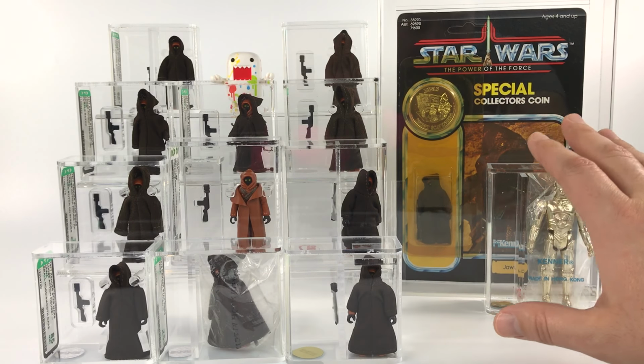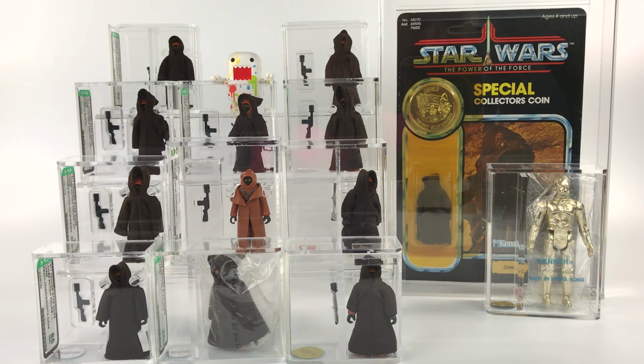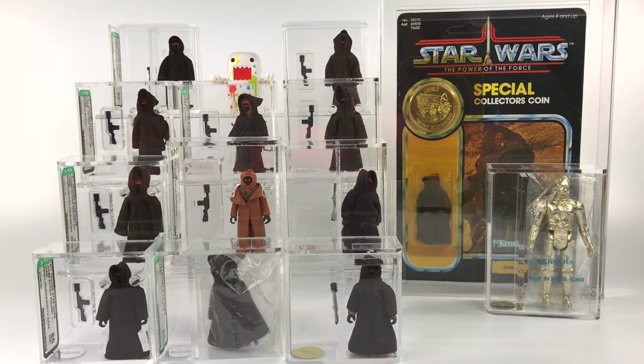I think card backs, you could pretty much find them out there. There's people that are willing to sell those card backs, but these different variants, they come around maybe, I don't know, man, maybe twice a year, and then that's it. So that's pretty much it.